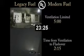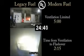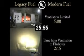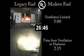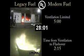Now it's getting darkened down. They're getting ready to vent the legacy. They open the door. They take the window. It's not flashed over yet. It's going to. But again, it takes it a little more time to build that heat release rate to get to the point where it can flash over the room.